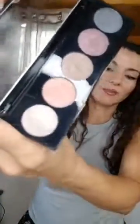I don't know if you all know this, but makeup can make you sick. I was totally sick from makeup. Look how beautiful this color palette is.